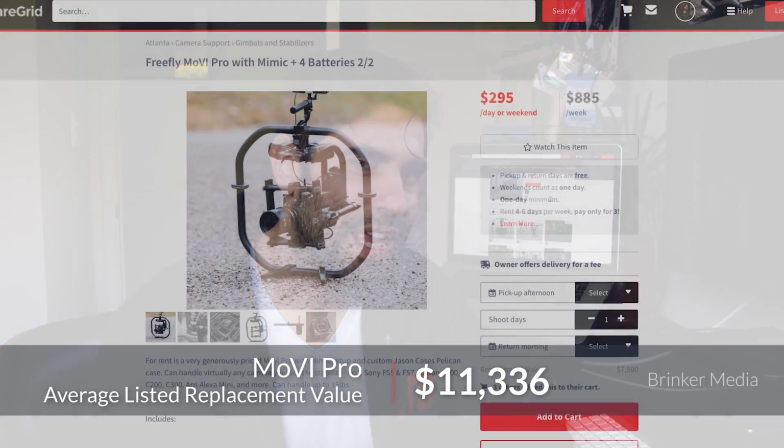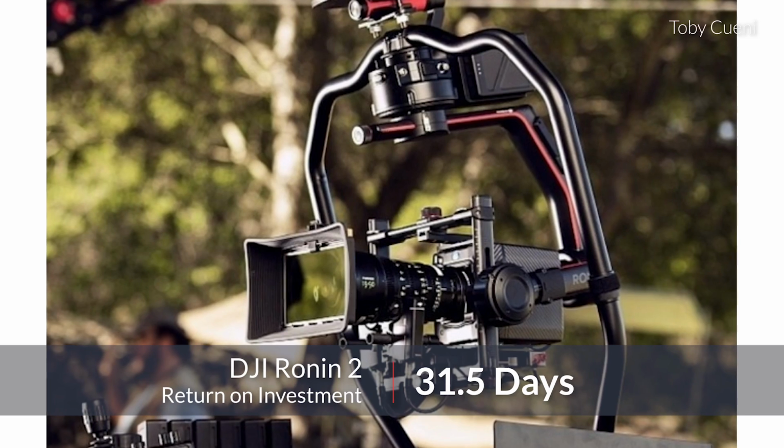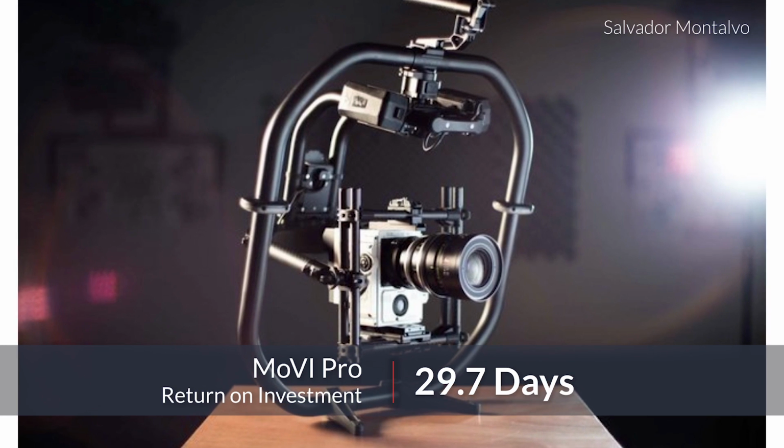But for the MoVI Pro, the average replacement value is about the same. It's $11,336. So if you were to take these average replacement values on ShareGrid and the average rental prices, here are how many days it would take to make your return on an investment. So for the DJI Ronin, it's about 31, 32 days, which isn't bad. And for the MoVI Pro, it's roughly 30 days.